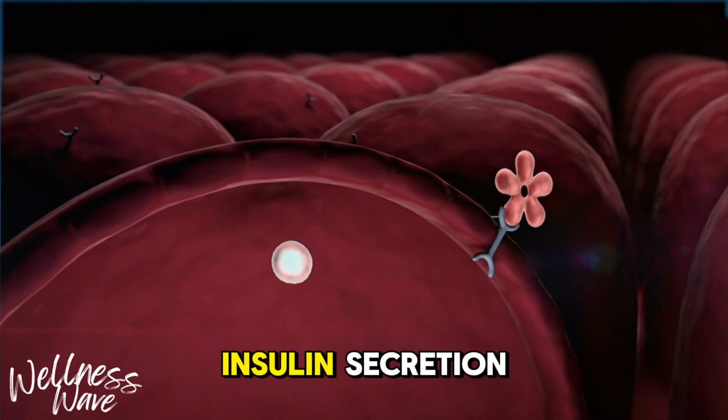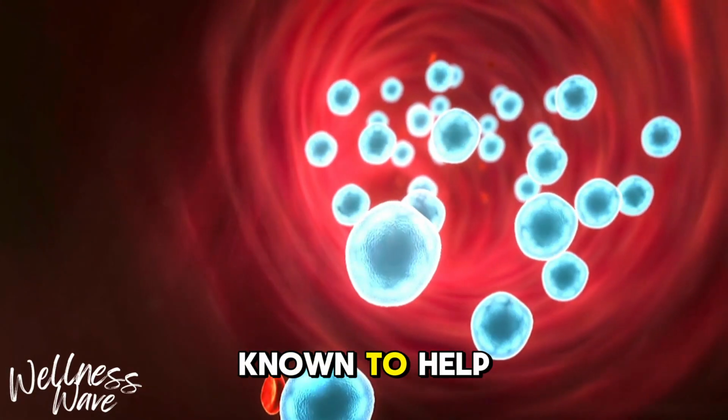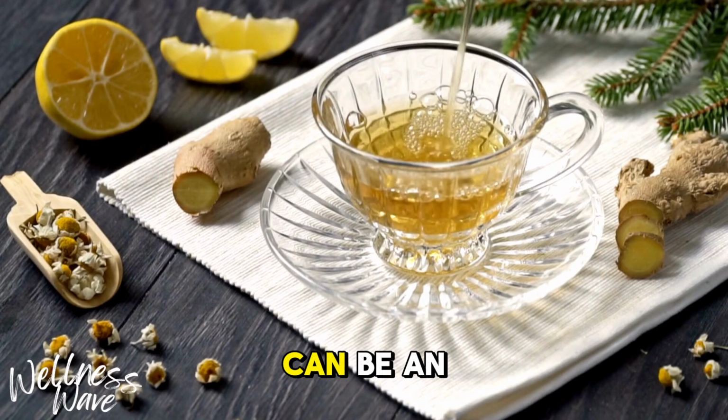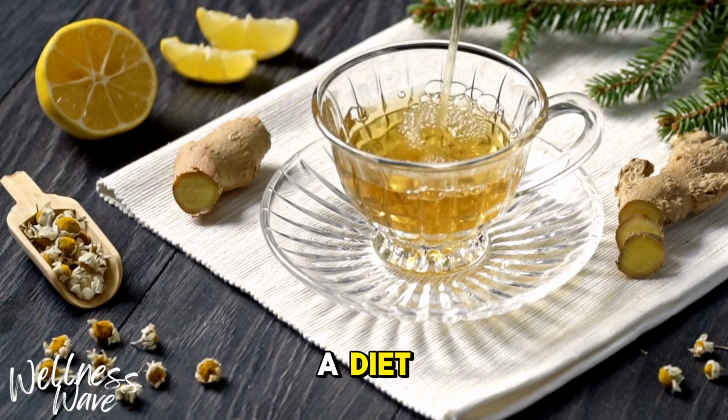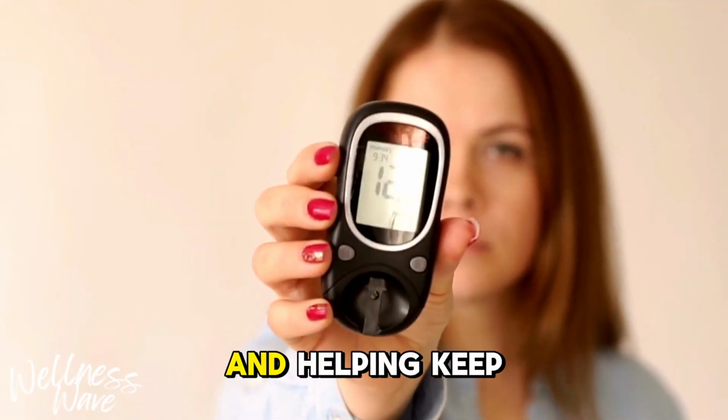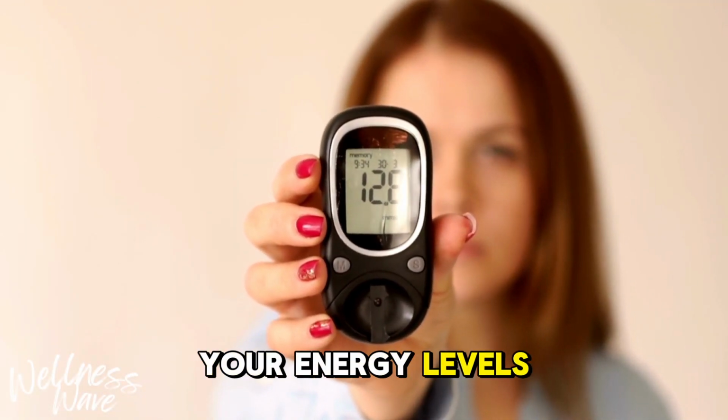Garlic can improve insulin secretion, and onions are known to help stabilize glucose levels. Together, these ingredients can be an excellent addition to a diet focused on blood sugar management, potentially reducing spikes and helping keep your energy levels stable.